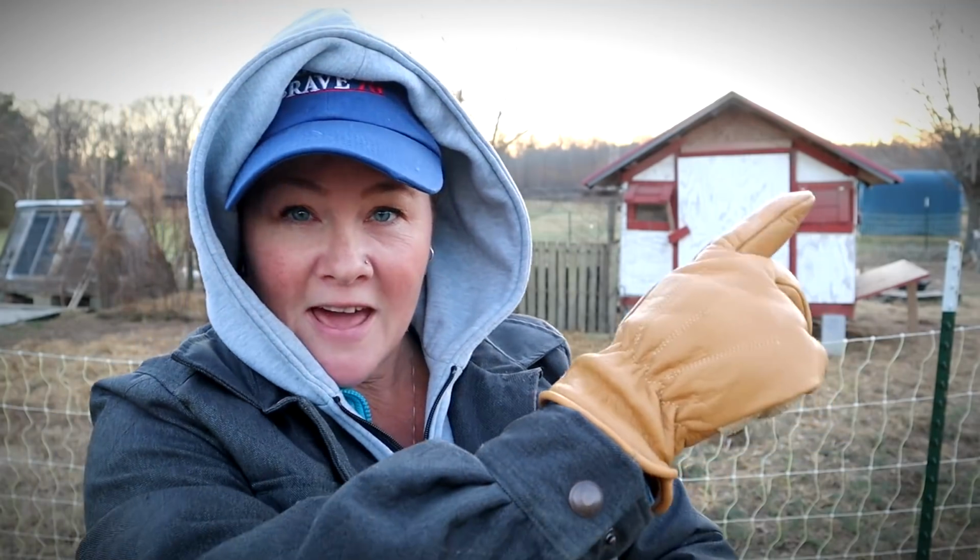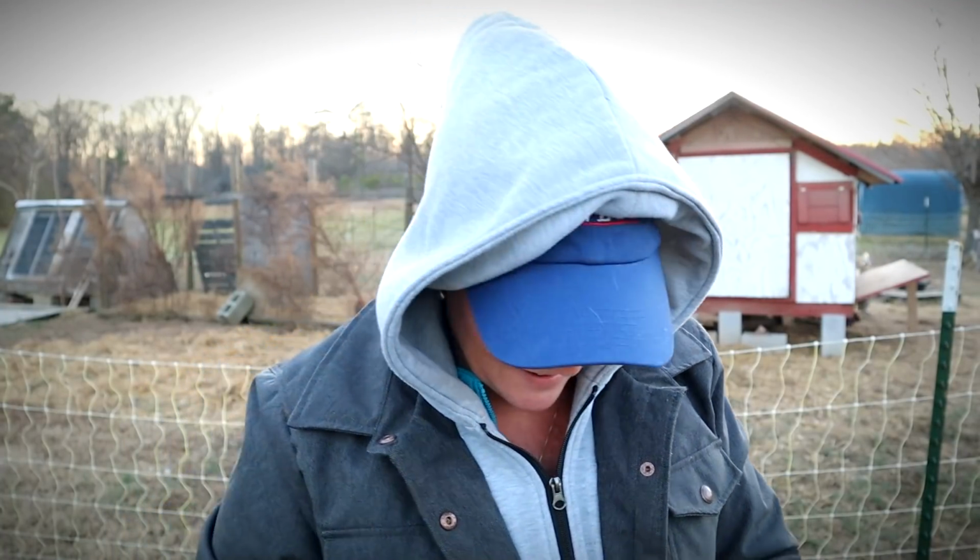And when they got too big for that, we moved them out there to the cattle panel structure, which gave them much more room and all of that. But here's the thing. We are evenly split with our numbers. We have 8 that hatched out and thrived and survived. 4 of them are hens and 4 of them are roosters.